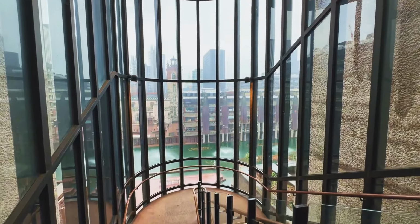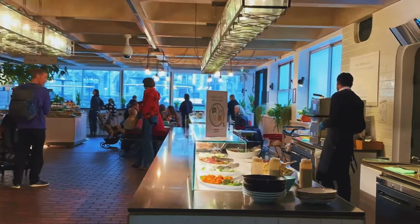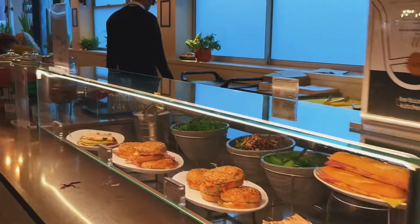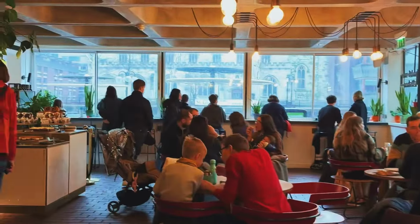So after the conservatory, definitely take a bit of time to have a look around the whole of the Barbican Centre. There's some really cool stuff to see. So there's quite a few cafes and restaurants, and the food actually is quite healthy and nice.